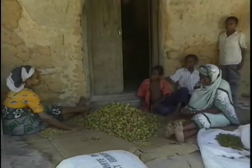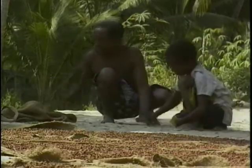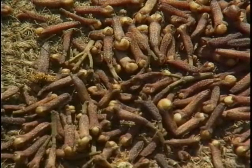The buds are carried to the farmers' homes in fiber bags, and there the buds are delicately separated from the stems. The entire family helps perform this task.